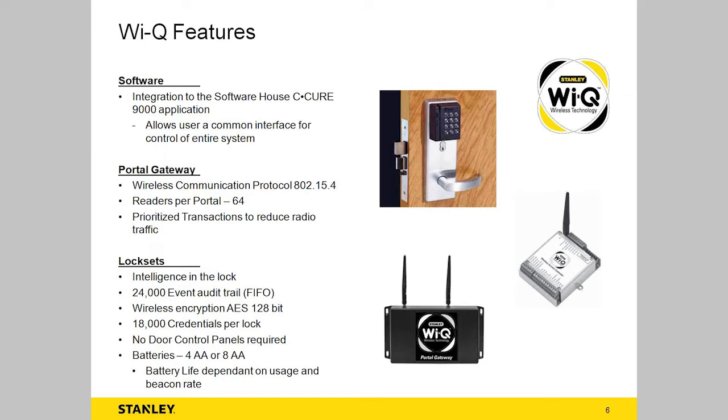The portal gateway is capable of supporting up to 64 readers communicating to it. That is dependent upon the range that you're going to get out of a portal gateway to the lock set. Range, just like any other wireless product on the market, whether it be access control or even computer networks, is dictated by building construction. So there are survey kits available in order to determine how far and where to position portal gateways in order to maximize their efficiency and to get the density that a customer would need in order to control the maximum amount of doors for the minimized amount of cost.